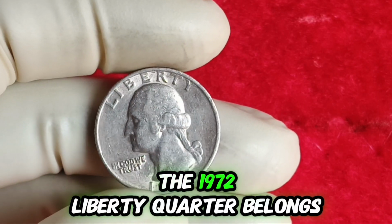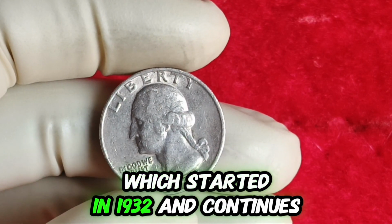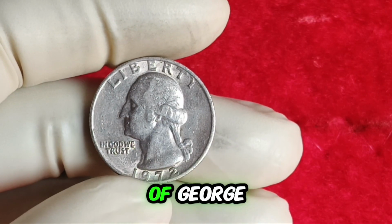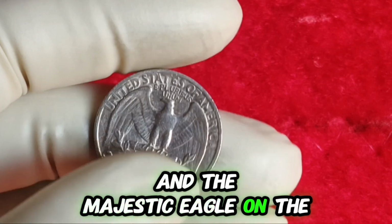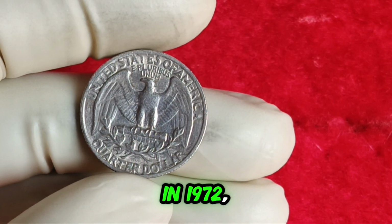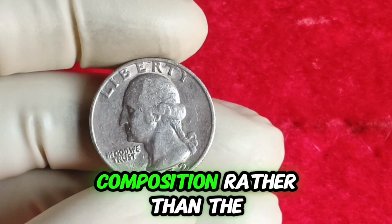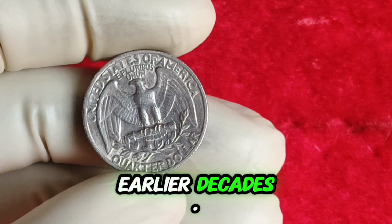The 1972 Liberty quarter belongs to the Washington quarter series, which started in 1932 and continues today. This series features the profile of George Washington on the obverse and the majestic eagle on the reverse. In 1972, the coins were struck in copper nickel clad composition rather than the 90% silver used in earlier decades.